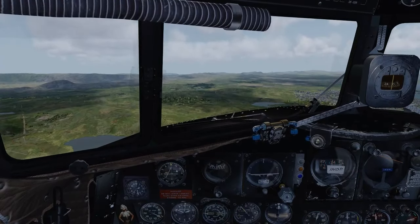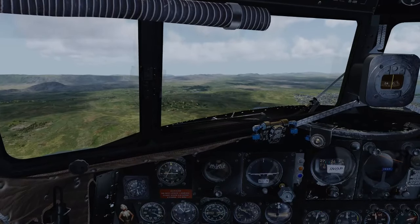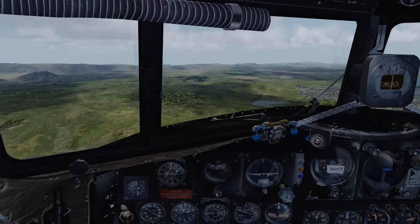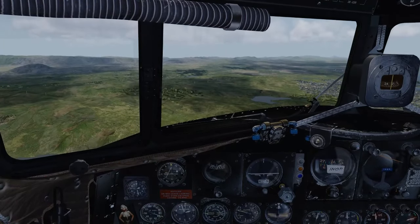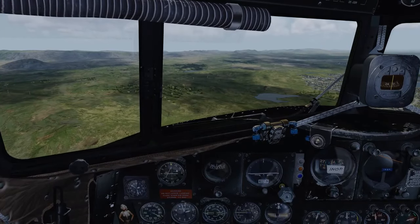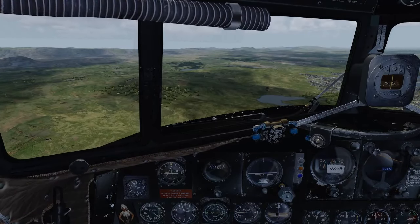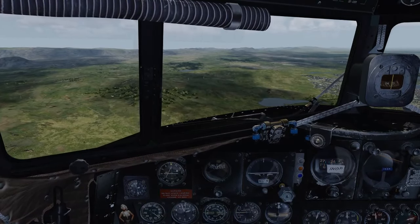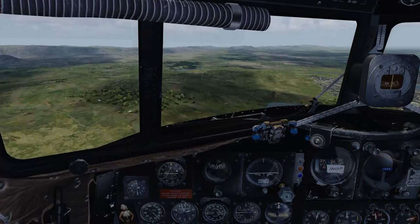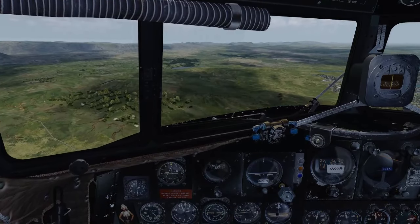I have a history of missing high on every single approach. This bird floats on me. I'm gaining altitude. Why am I gaining altitude? That's not good. That's the opposite of what I want. So I'm 1,000 feet too high right now. Little things like that, that's what gets me. So we're gonna take an extended downwind here and try to get our altitude situation figured out.